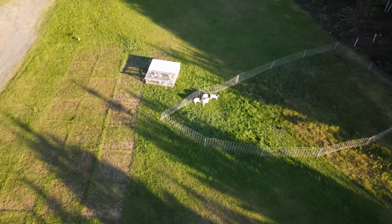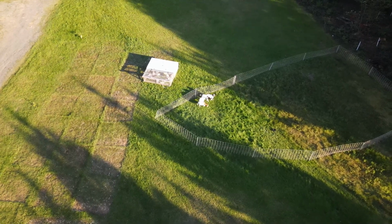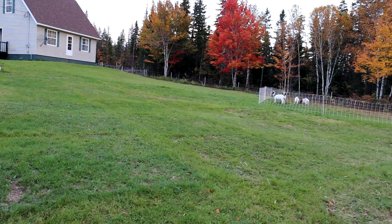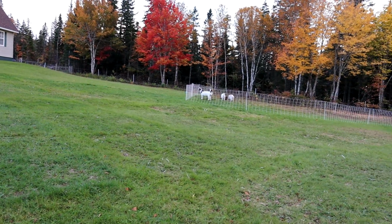It's growing back really fast, and you can see all the squares where they were this last run around. So we went over it twice this year in the same area, and it doesn't seem to have damaged the grass or anything. Seems like it worked out really good.